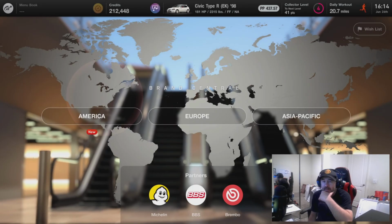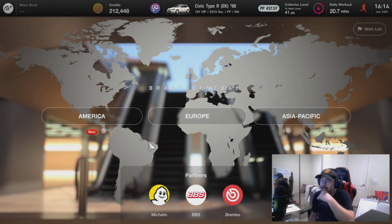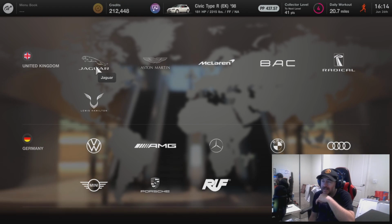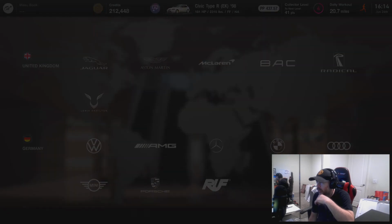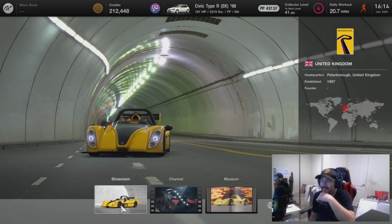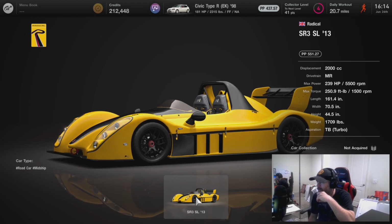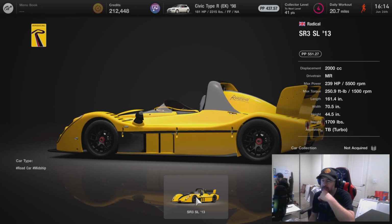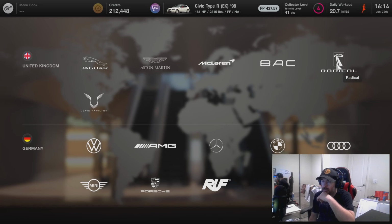I'm getting kind of excited about this series because we seem to have got past the formalities now, and we're racing more frequently, collecting more things, and I'm really excited to try and get some of the better cars. You can see here some of the top models. What's this? Radical? Whoa, look at this thing. That is crazy. And yeah, it's only 239 horsepower. I'd expect something like that to be like 1,000. Only 126,000 credits. We can afford that now.